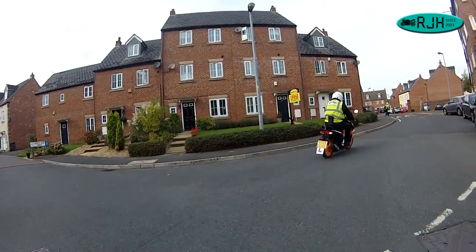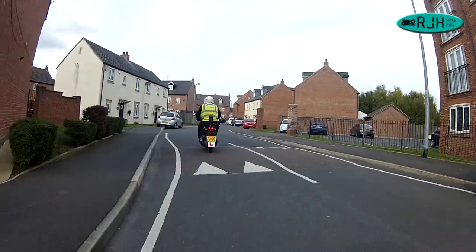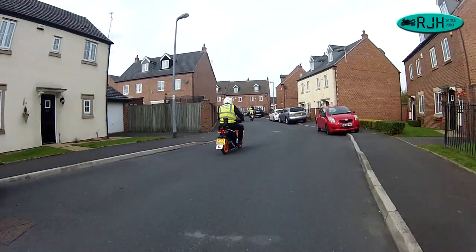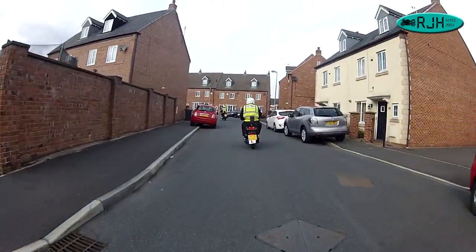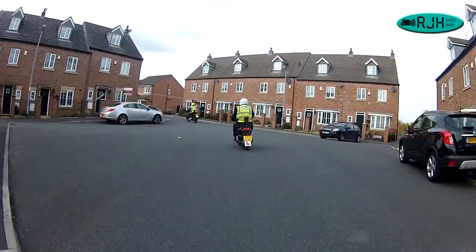So when we're going straight on at the roundabout, there's no need to put any indicator on, is there? Yeah, so why we put right indicators on, I don't know yet. But we will have a discussion about that one. Round we go.